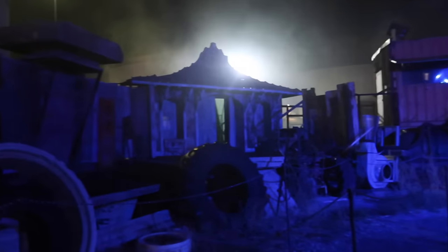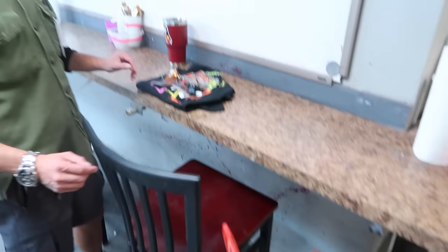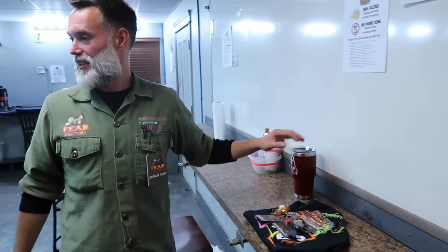Really comes alive out here. Super cool. Love this bloody seat. Okay, so we're back up in the makeup room. We are. We're back upstairs.